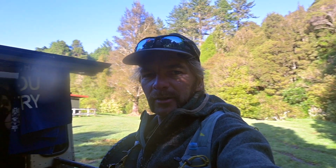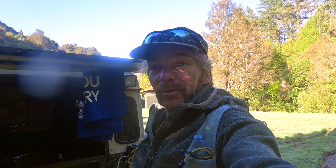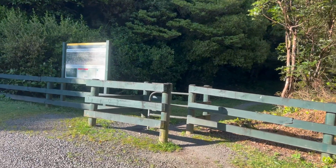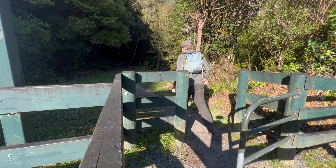Well, it was not the worst sleep I've ever had. A little bit of an issue with my pillow being too thin on this mattress, but it was pretty good. Woken up to bellbirds and kaka and something else I can't identify. So we're going to go for a bit of a walk and come back and probably head off.